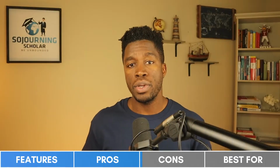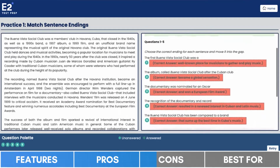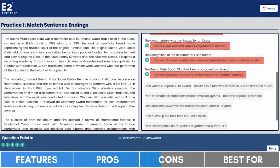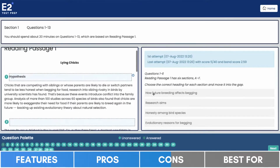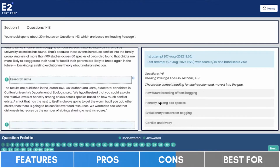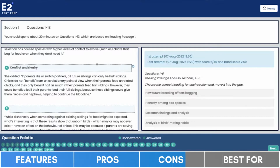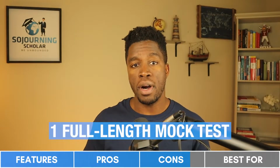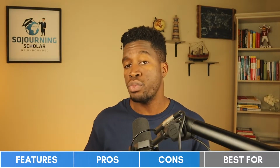But where the E2 Language IELTS course underperforms is in the practice material. Some complaints we had were the lack of detailed answer explanations on the reading and listening sections of the practice tests, and the lack of a countdown timer when completing the reading, listening, and writing sections of the full-length practice test, which doesn't replicate the true IELTS test-taking experience. And with only one full-length mock test, users will not have enough chances to practice for the IELTS under realistic test-taking conditions.